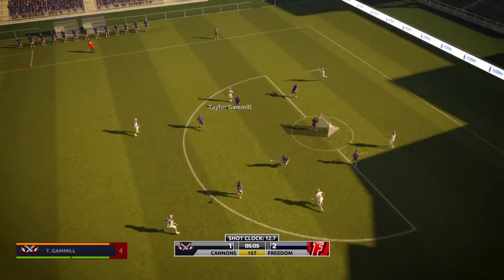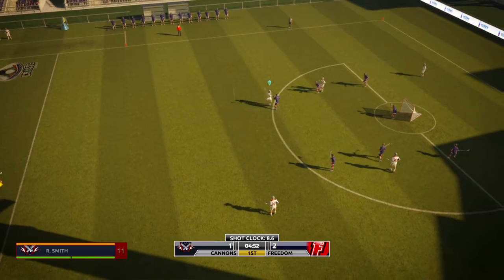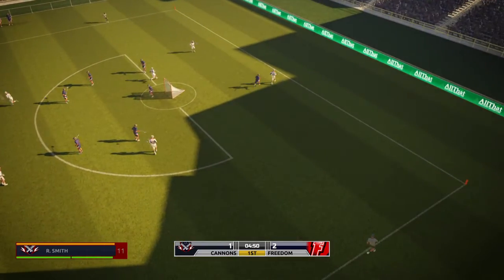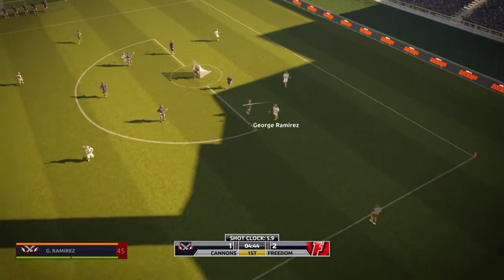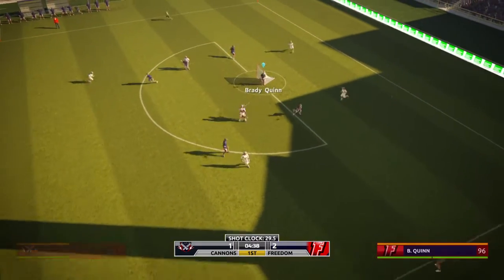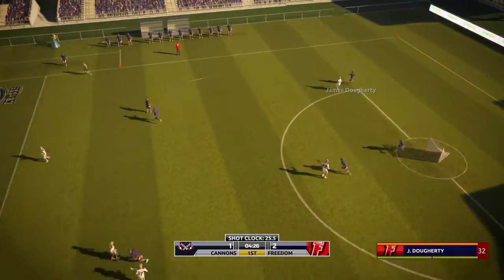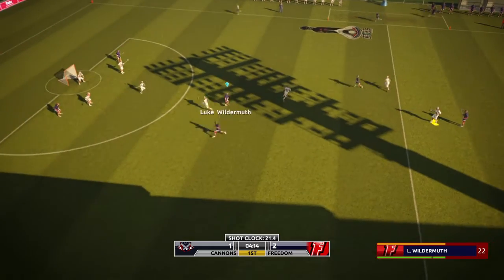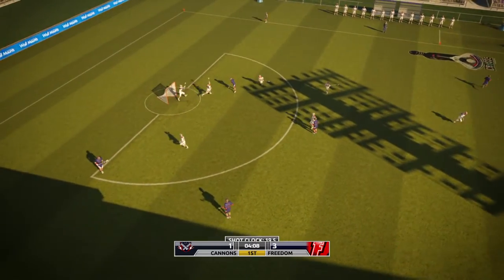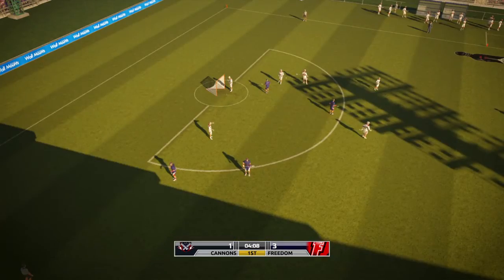Gamel. Anthony dodges. Has time. Too wide on that shot. Side left. Cowan steps in to shoot. Clear. Top center. Takes the shot. Snipe. O'Burt stings one.